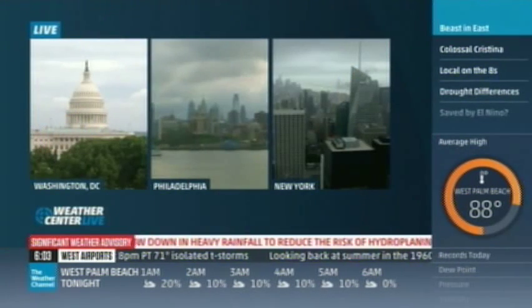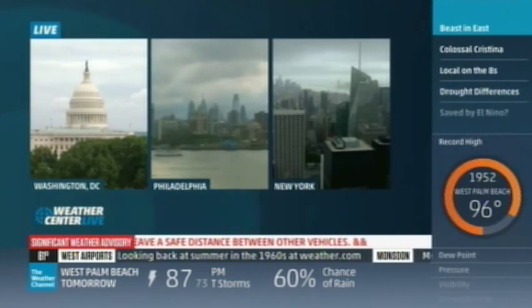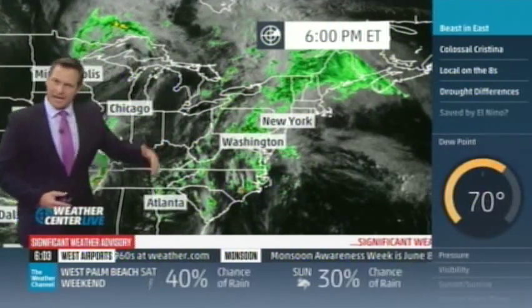Also, a chance for some storms in these areas where it's cloudy right now: Washington, D.C., Philadelphia, and New York City. You're going to see in places a soggy evening. Stormy days are still to deal with in the Northeast before things warm up and dry out.